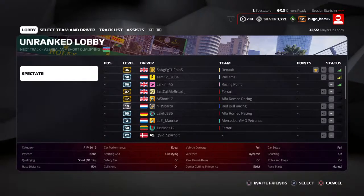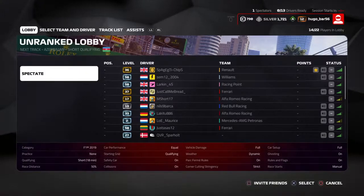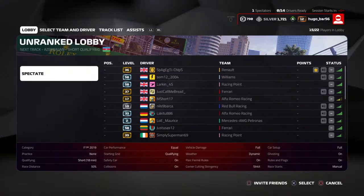Down at the bottom, you can see the settings that we run the race on. So AI on 90%, I believe, is what they're meant to be run on. Dynamic weather, of course, damage is on full. We've got Parc Fermé rules, so hopefully people don't disobey them now that we've had to have the lobby restart. We've got safety car on, collisions on, car setups obviously on full. Ghosting is on, I think, when you pause. Obviously rules and flags. Manual starts, because that's quite important actually. You don't want to bog down too much, so that's something on the drivers to sort out if they can't get good starts.